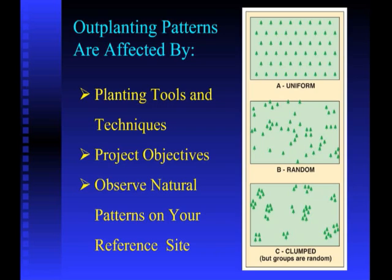If you're just sowing grass seed, maybe the uniform is fine. You're just trying to get a uniform field of grasses or forbs. But if you're putting out trees, you wouldn't want them like a Christmas tree plantation. It wouldn't look natural. I call that the cornfield effect. You'd want them in some sort of natural pattern out in the field. And generally that's the clumped random pattern.